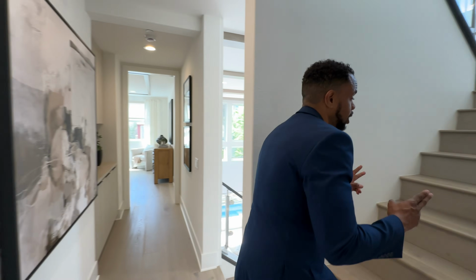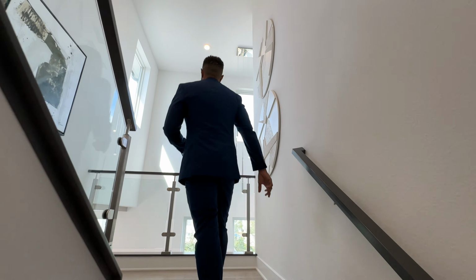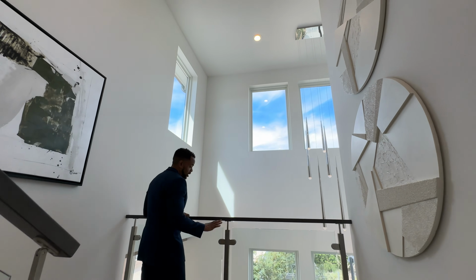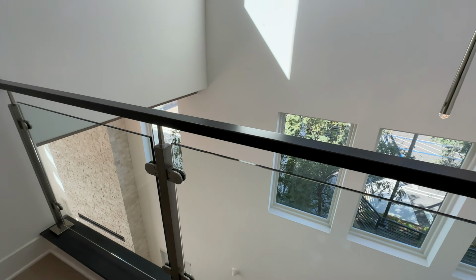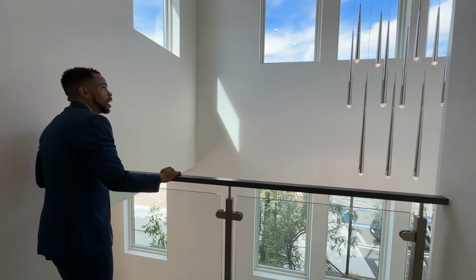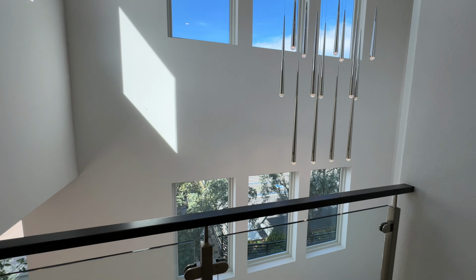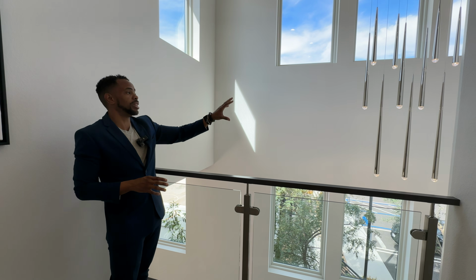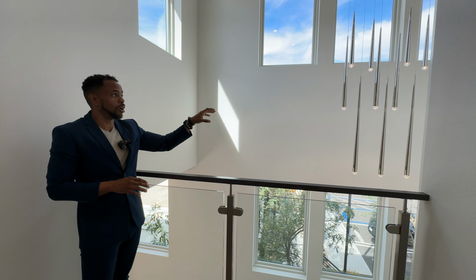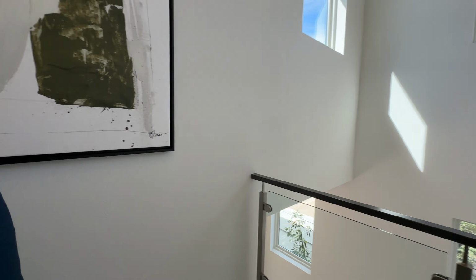I'm going to take you upstairs and I want to show you guys what we have on the third floor. Now, the first thing I want you guys to notice is that we have this nice little glass banister here, which allows you to look down to see who's coming in the front door. It allows you to really appreciate the 30-foot ceilings you have. They have some nice windows here that are going to bring in lots and lots of natural light. I think it's great. And I love the lighting fixture they went with here. I've seen this in a lot of Toll Brothers homes. A lot of my clients have actually chosen to go with this. They make it in a gold as well, and it looks really awesome. All right, let's head upstairs.